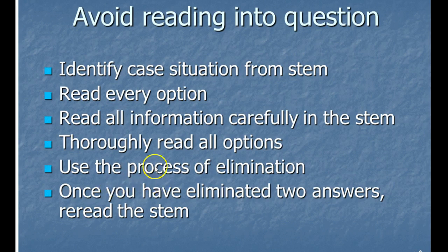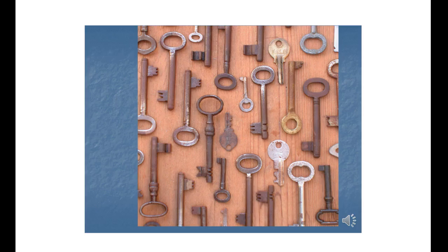So again, I can't tell you how important it is not to read into the question, not to add information to the question, and to read everything carefully and slowly, and then through process of elimination come to the right answer. And this is always good to practice with an NCLEX review book so that it becomes habit.